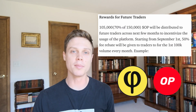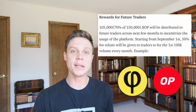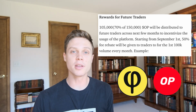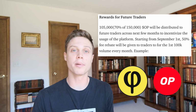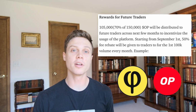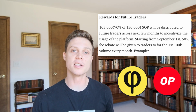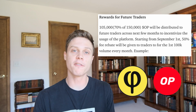So now onto the Optimism rewards. Pika Protocol is part of OP Summer, which means that over the next few months, they're going to be incentivizing both traders and LPs to use their platform through OP token rewards. For traders, 105,000 OP tokens will be distributed over the next few months as a 50% fee rebate.